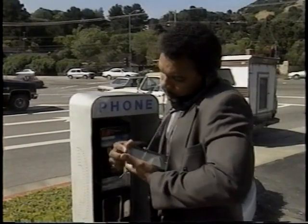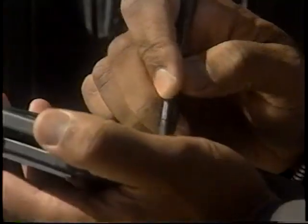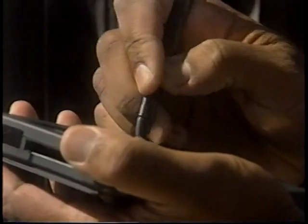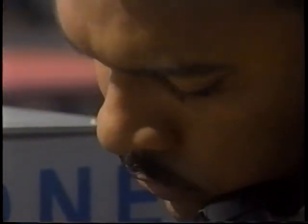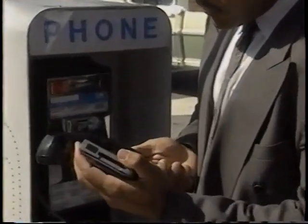Mobile business people are always looking for better ways to stay in touch. For them, Newton will be as easy to use as pen and paper, but far more versatile than portable computers or electronic organizers. Let me ask you, John, how do you like using Newton when you're away from the office?